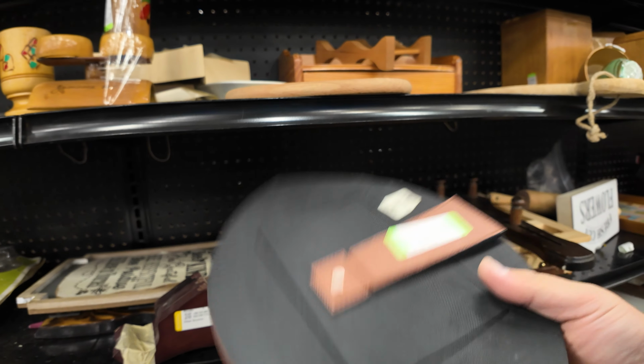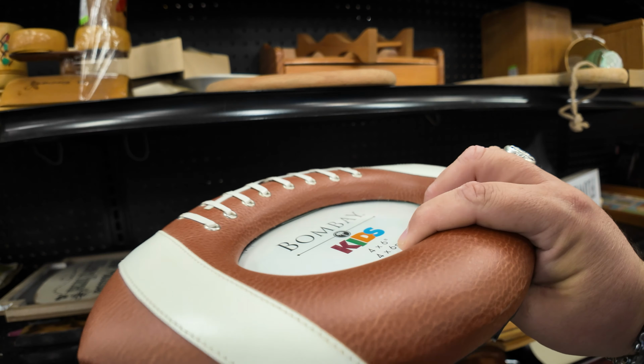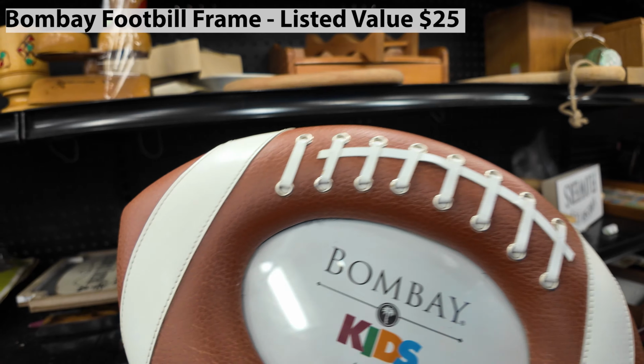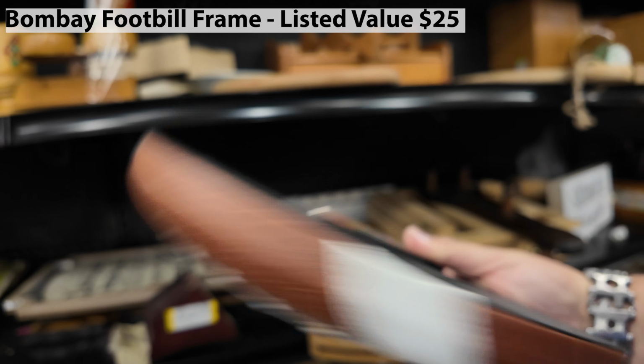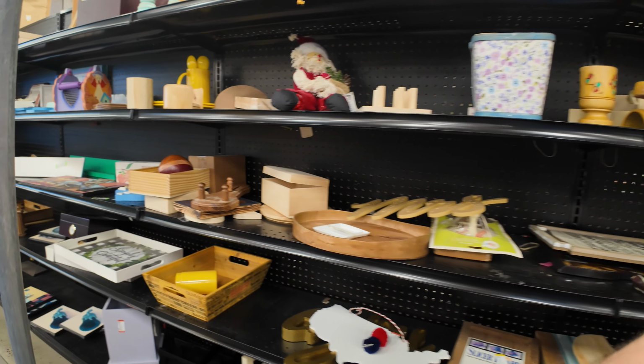We got a football frame. This is Bombay. It's $3.89. Bombay's a decent brand, and football season is here. Just checking it out. $3.89 isn't bad. We'll put it in the cart. I'm guessing somewhere around $20-ish is what I'm going to hope for.